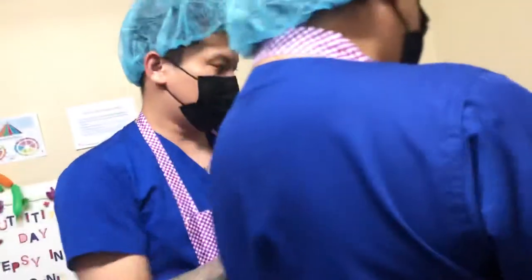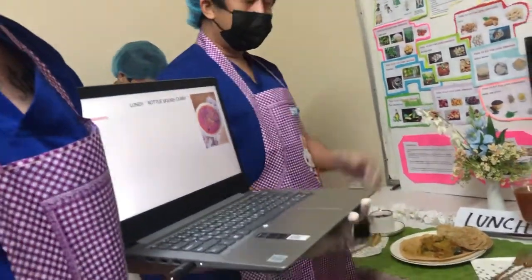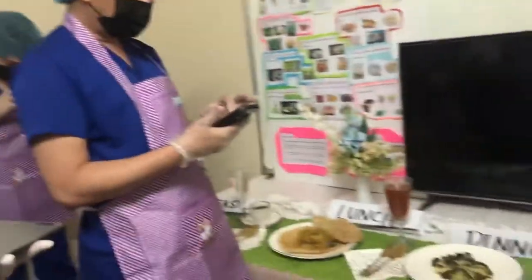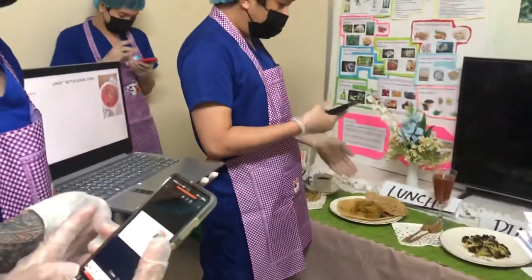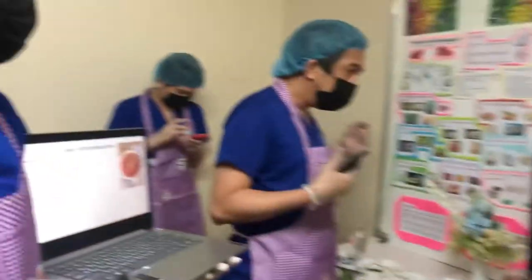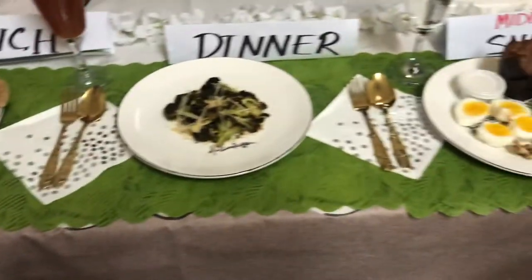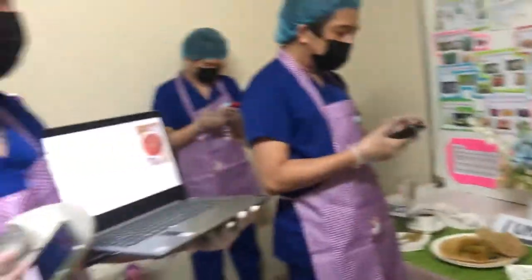This one is a bottle gourd curry. It contains cumin, mustard, curry leaves, and this one is the chapati.